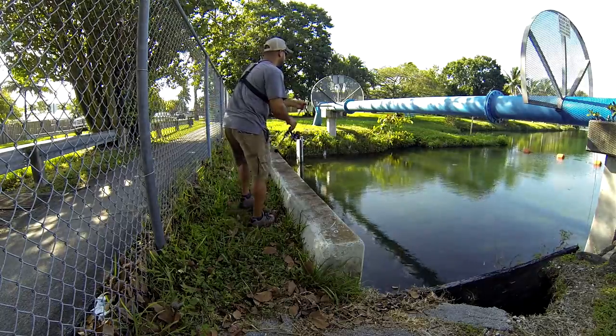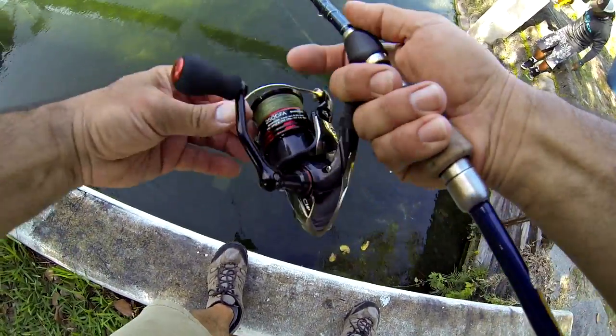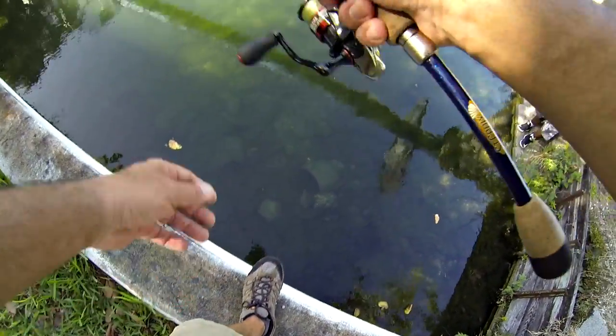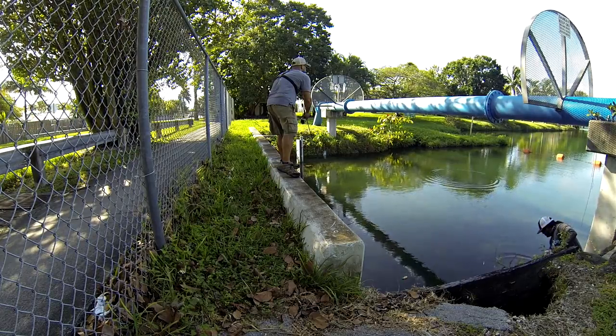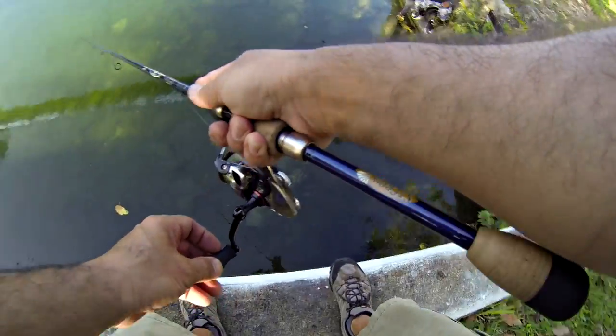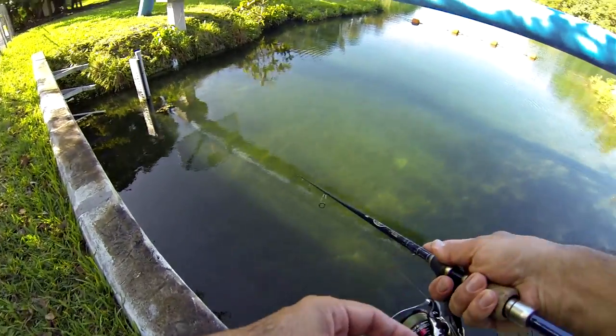Okay, watch this. Where's he at? In the middle, a little bit down, so just cast. He's in the middle? Alive? Yeah, he's alive. Where's he at? Just pitch him in the middle. You don't see him? Not yet. If I see him, I'm gonna get him.